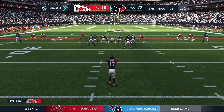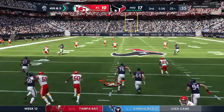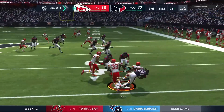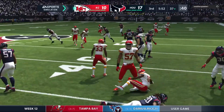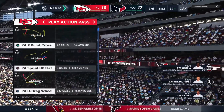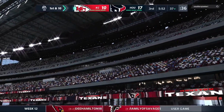As soon as I saw him break contain and get outside, my first thought and my eyes gravitated downfield, because nowadays, most of these quarterbacks, when they do that, they want the big play downfield. They don't want to throw it short. In this case, he took the shot. It fell incomplete. At their own 37-yard line.